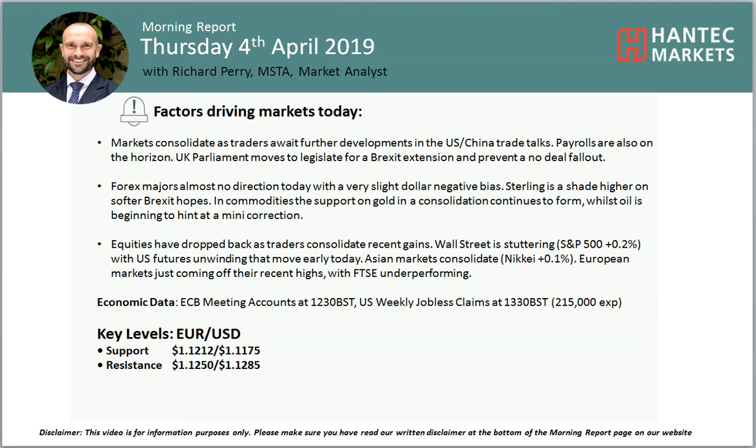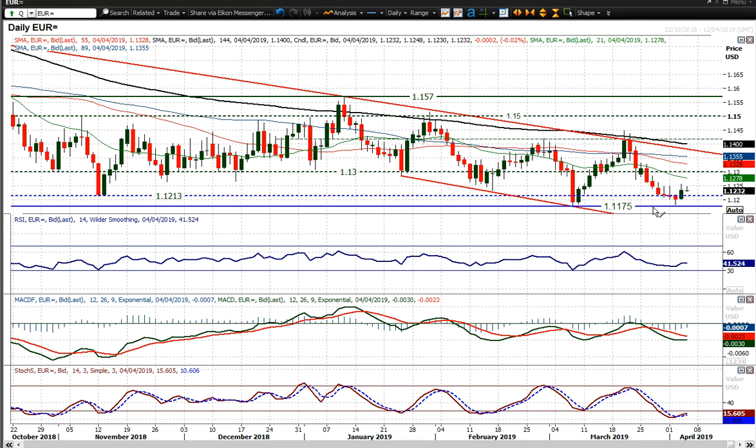Let's have a look at euro dollar, which has shown signs of looking to turn a corner again. We had that week and a half, two week period where euro dollar fell fairly consistently back towards that 11.75 level of support. That then rallied off that support, and we've started to see the momentum indicators turning a bit of a corner.